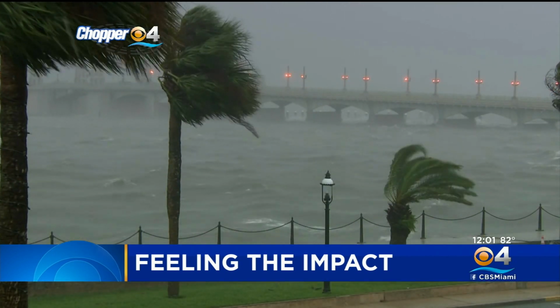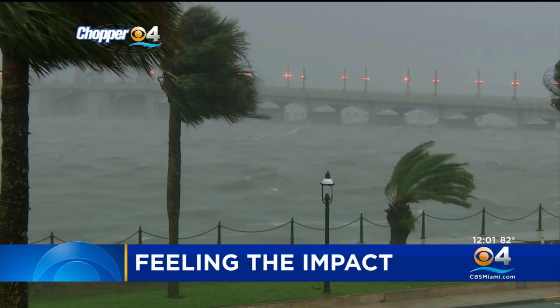This is St. Augustine, where you can see whipping winds and waves hitting the shoreline. Devastation being felt all across so much of the state this afternoon. Hurricane Ian's powerful 150-mile-an-hour winds caused destruction and historic storm surge. CBS 4's Naja Sherman is in Fort Myers.